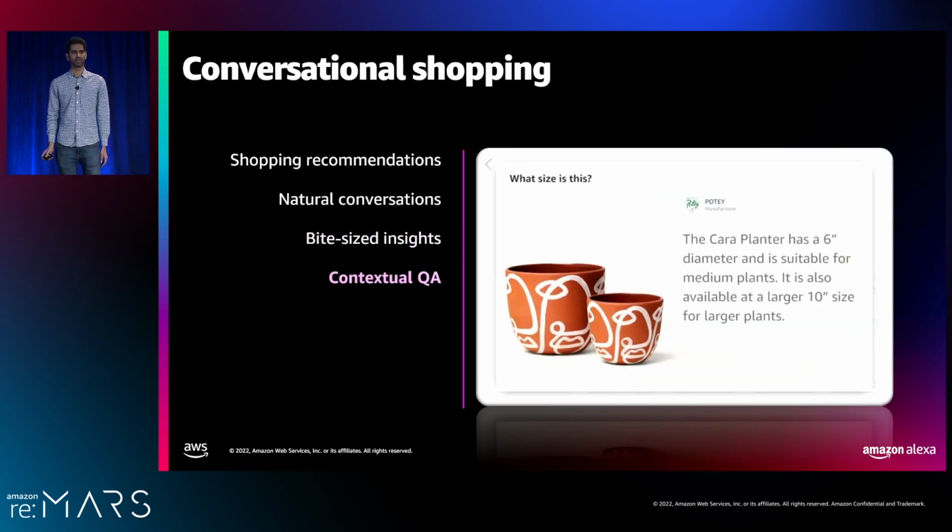Lastly, customers have a lot of questions about the products they purchase. Today, finding this information again is hard because customers have to find this either on product detail pages or ask search engines about these products. With Alexa, this becomes now much easier where customers can actually ask questions about the product at any point in the journey, and more importantly, they can ask it in a very natural way.